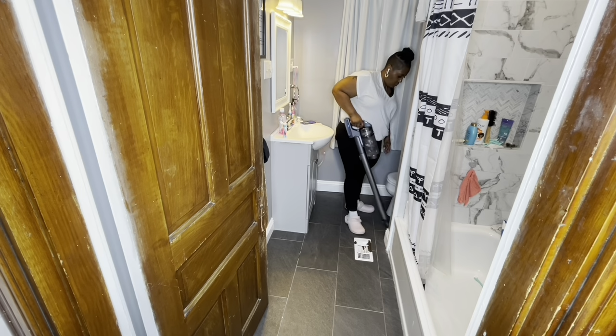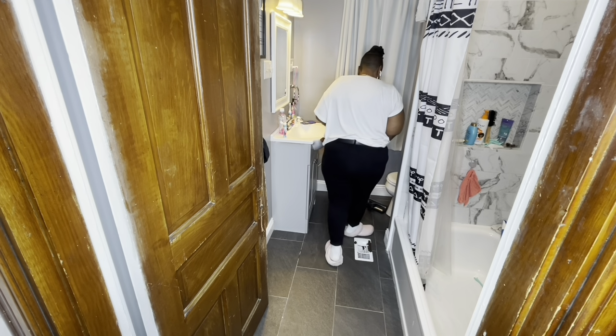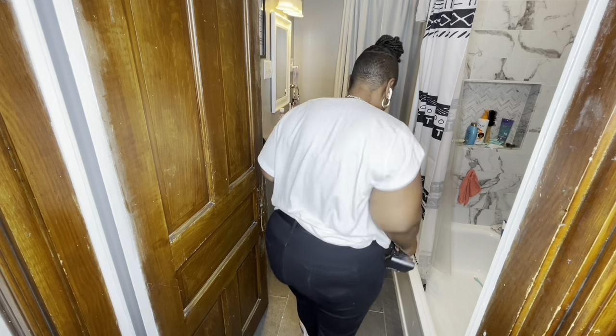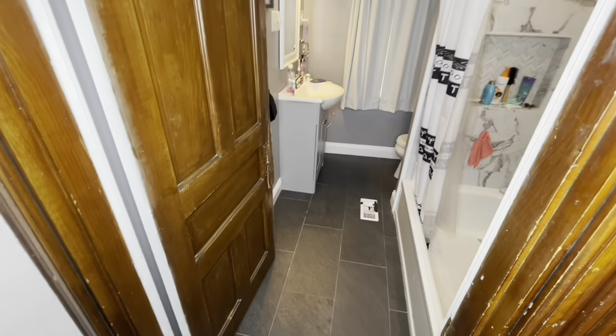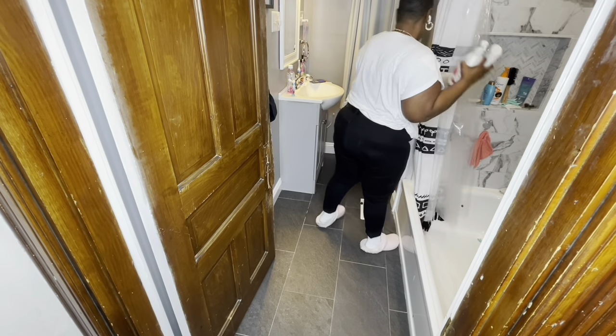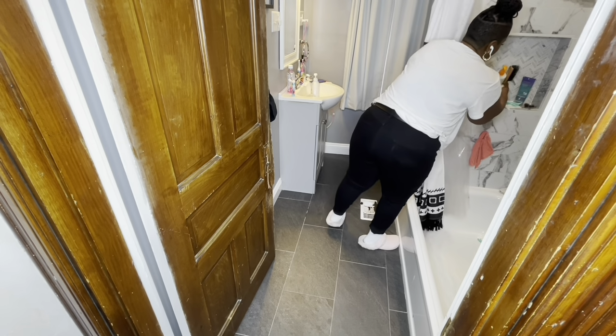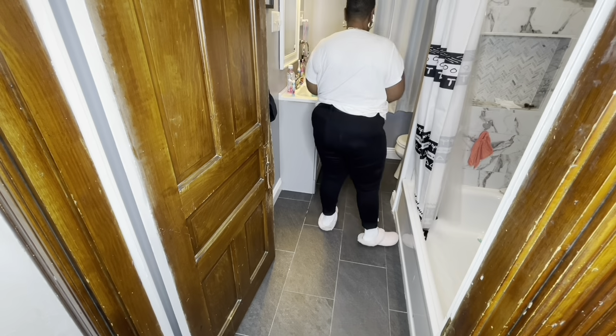I actually lost the footage of me cleaning the toilet, but I feel like it's okay because to me, I really don't want to see people cleaning the toilet. I really don't. But anyway, I clean the toilet and then I go to the sink and actually, I put up the shower head that I bought off of Amazon, and I put these three shelves up that I got off of Amazon.